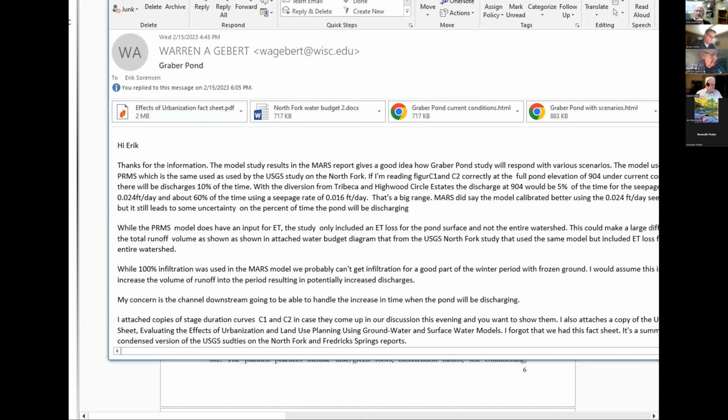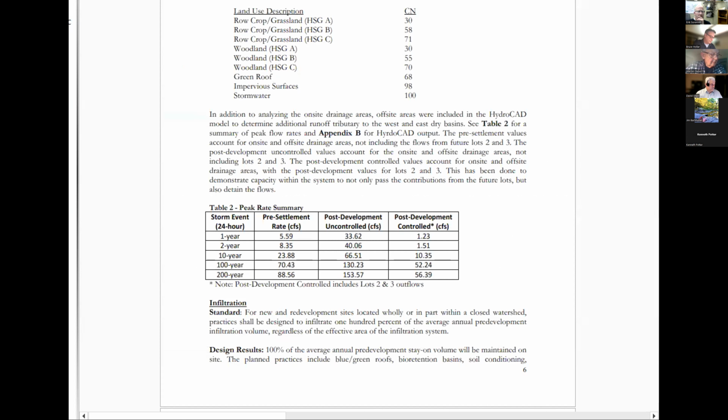But I don't want people to think that it's going to be, like you said, controlling all runoff at all times in the long term. There'll still be, you know, more water going down the system. And that's just the nature of developing land. There's some laws of physics here we can't violate, I guess. So anyway, that's just my speech for the evening.